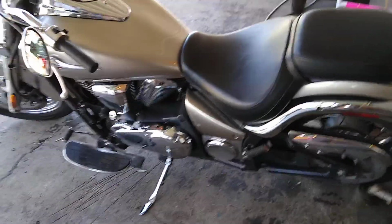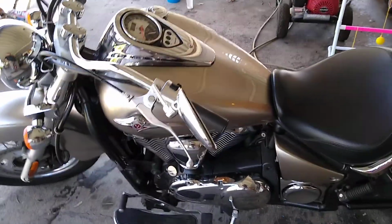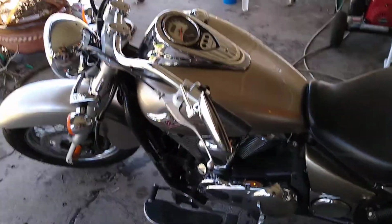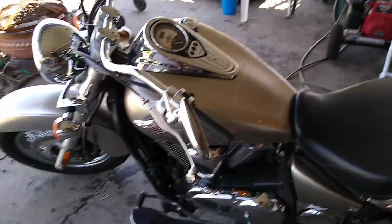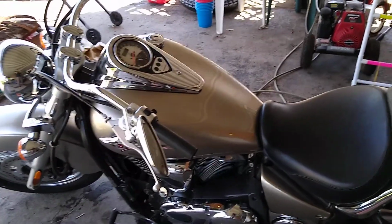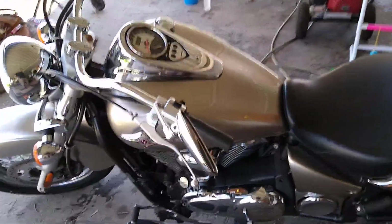I mean, from what I've read and talked to a couple guys, these are actually pretty decent little bikes. The thing that gets me is it's super, super light. It's not heavy at all. And my wife can ride it. She used to have a Goldwing when we got together.